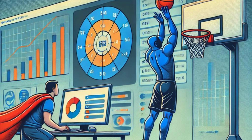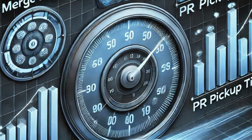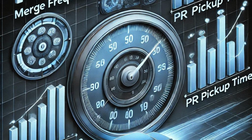In short, an elite software engineer is someone who's fast, reliable, a great teammate, and always getting better at what they do. They're the superheroes of the tech world. Now let's talk about some important numbers that help us understand how awesome a software engineer is. These numbers are called metrics, and they show how well you're doing your job. Let's dive in. First up, efficiency.